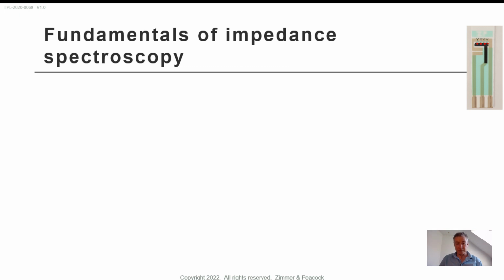Now I'm going to jump into the fundamentals of spectroscopy. Now that I've attempted to justify why you should be interested, I'll talk about it a little bit. Impedance spectroscopy is a good technique for looking at interfaces. When you make things like immunosensors, you have an interface where you've put, for example, an antibody on it, and when the antigen binds to it, the interface is changing. Impedance spectroscopy is a really good technique for measuring that amount of change, and you hope that amount of change is proportional to the analyte of interest.